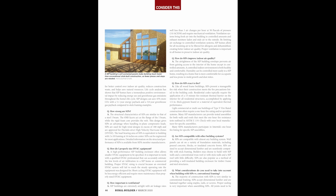How do SIPs improve indoor air quality? The airtightness of the SIP building envelope prevents air from gaining access to the interior of the home except in controlled amounts. A controlled indoor environment is both healthy and comfortable. Humidity can be controlled more easily in a SIP home, resulting in a home that is more comfortable for occupants and less prone to mold growth and dust mites.